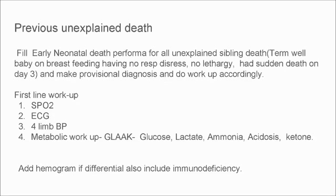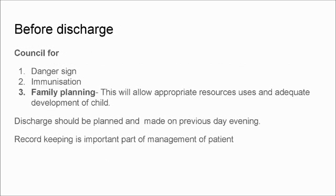Let us discuss counseling before discharge. Counsel mother for danger signs of baby, regarding immunization, and family planning. Family planning is important because it will allow appropriate resource use and adequate development of the child. Discharge should be made on the previous day, and record keeping is an important part.